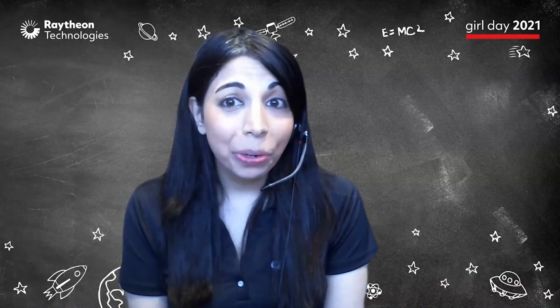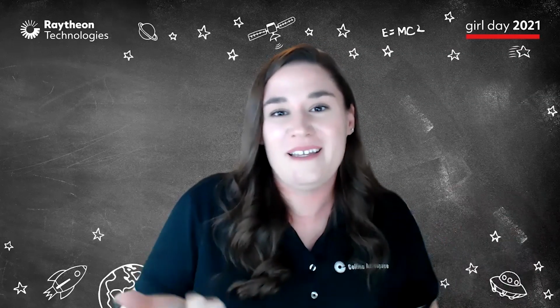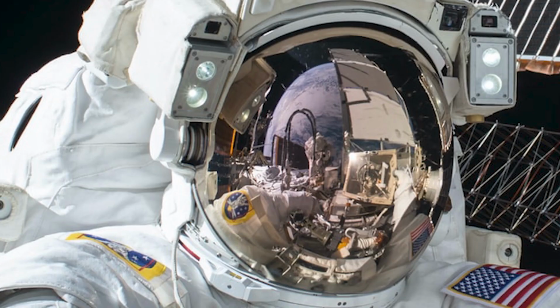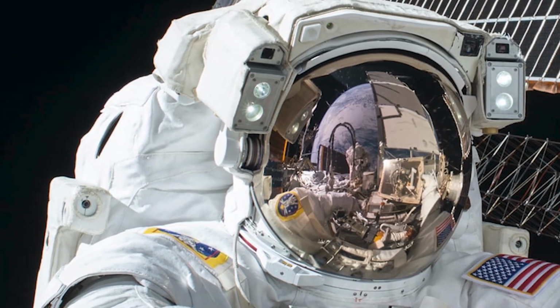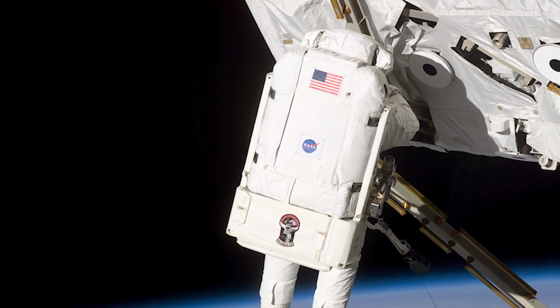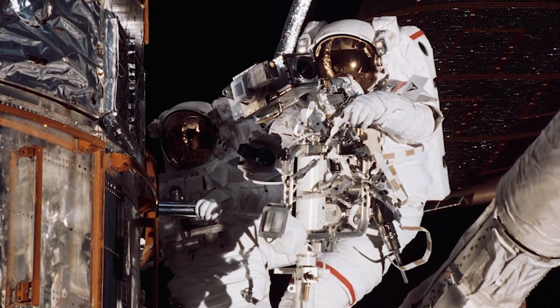And for those of us who don't know what an EMU is, what does that acronym mean and what is it? Well, the EMU is the Extravehicular Mobility Unit. So a long name to mean spacesuit, and this particular one is used on station. It's the big white one that you might have seen in pictures. It has a big white backpack on it, and they use it to go outside space station and fix things that need to be fixed or installed on the space station.